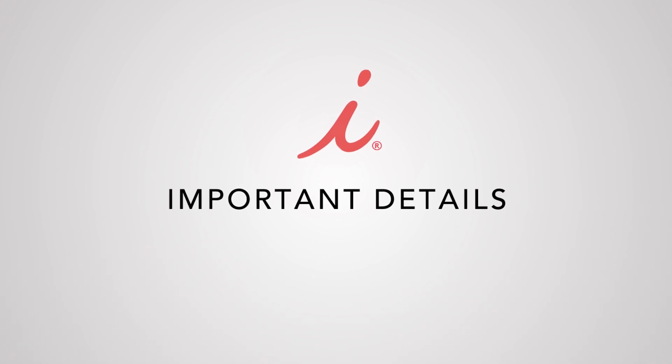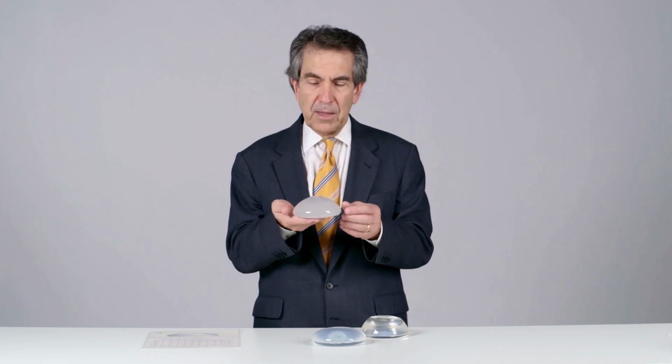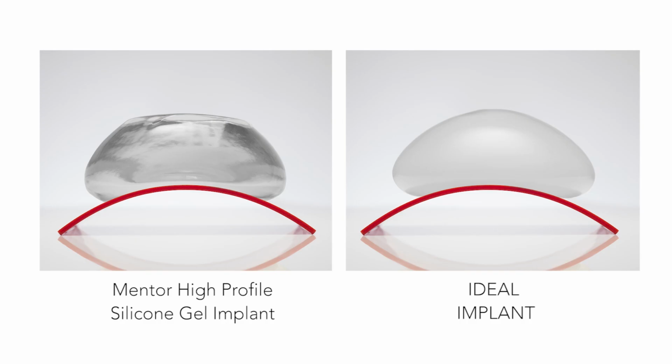The Ideal implant is available in only one profile. It's similar to a high profile, but the sides are tapered more, and you can see this in the comparison photos here, comparing to a high profile gel implant.